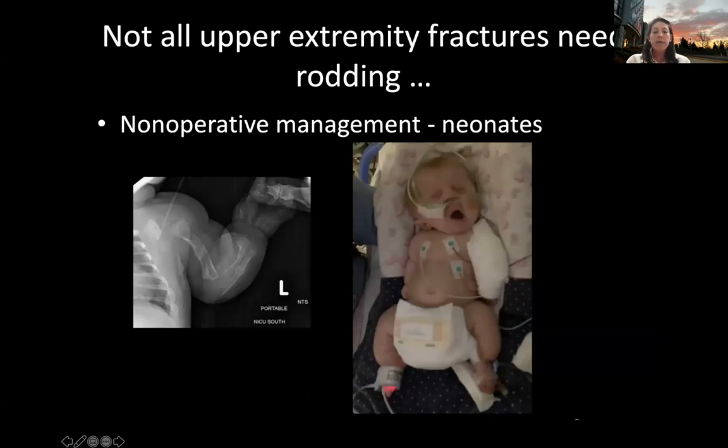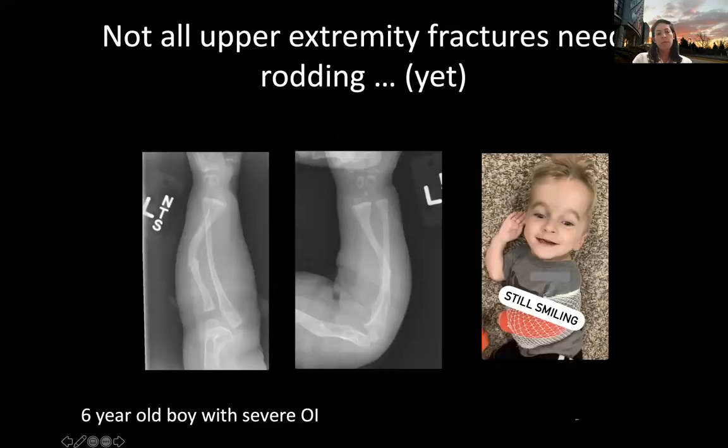Again, in neonates and the very young children, certainly not every fracture necessitates an X-ray, and the treatment is certainly far from surgical management, really managing these early fractures with various soft wraps. And this applies even moving on through a lot of the younger childhood years.